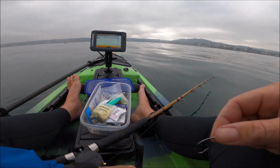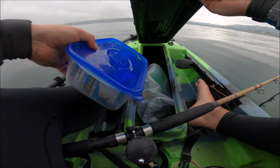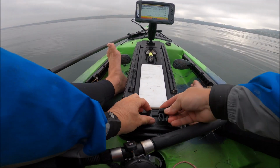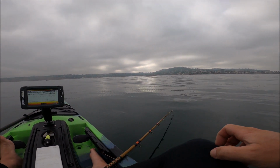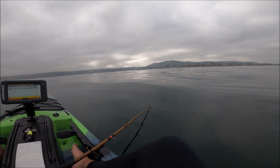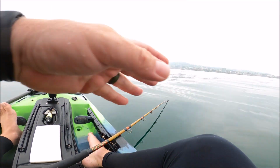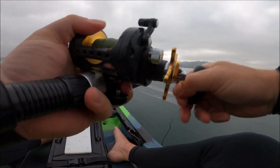Alright, let's get our tackle put away before I dump all this in the drink. Up the hatch. I had one mackerel in the tank. Let's see if he's still alive. Oh yeah, he's alive. Get this guy out. Gotta be careful that he doesn't swim around my iron, so I'm gonna go ahead and just bring this up first. Alright guys, we're back on the move. Got my fly liner out. Got a nice greenback trolling.